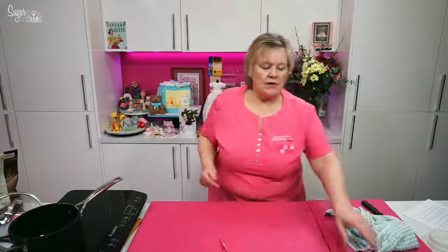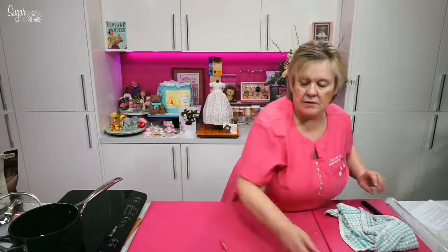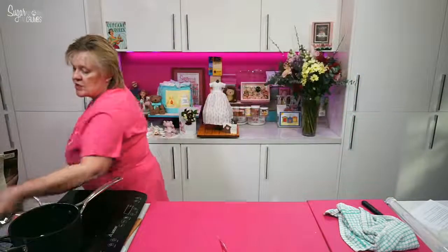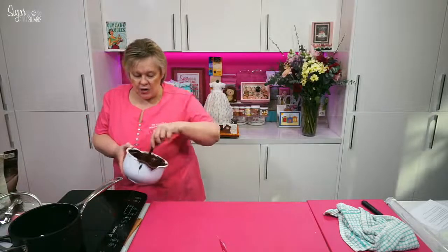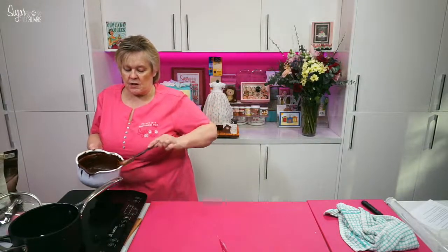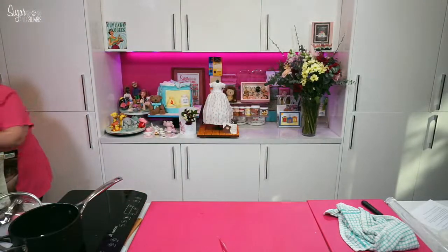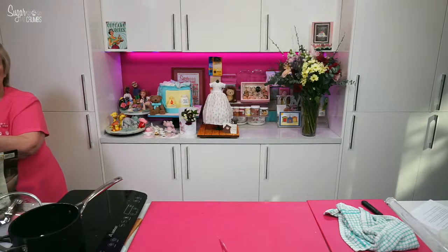There we go. So, get these out of the way. My chocolate has started to set slightly there. Not a lot, so I'm just going to put it in for 5 seconds. I probably won't have to temper it again, but I will check it. If it's got a bit too warm, then that's when I will put the chocolate into it, just to bring the temperature down again.